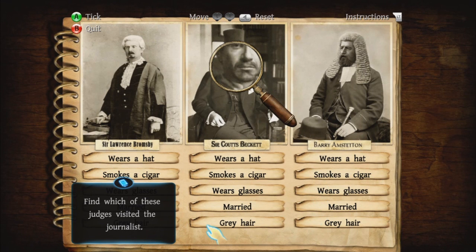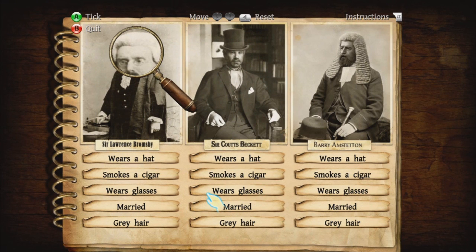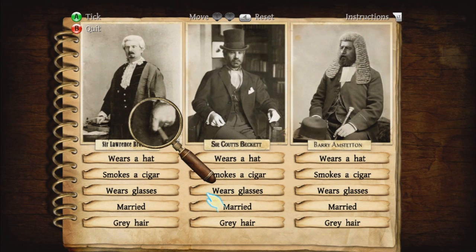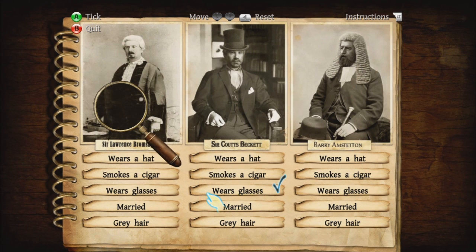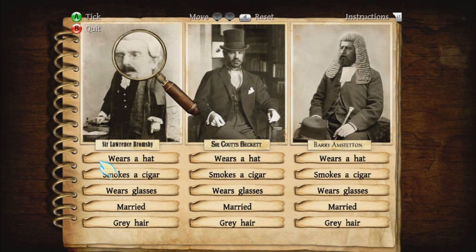Alright, so we use the right thumbstick to go ahead and check things. So he wears glasses. Is he married? That's his left hand. He seems to be married. No, I don't want to tick this. Oh, so okay, I see what we're supposed to do. We're just supposed to look at him.